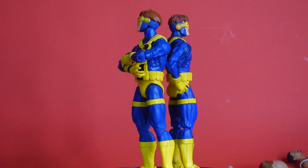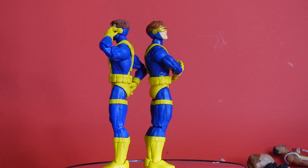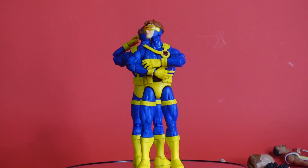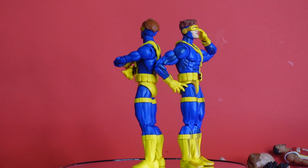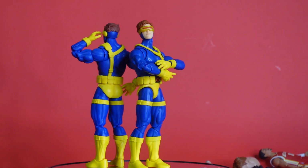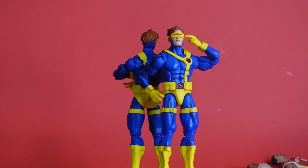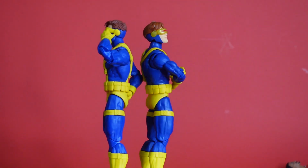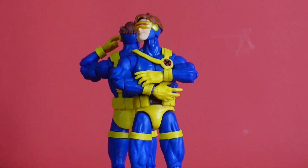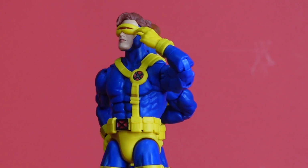All right, so next up we got my boy Cyclops, and I just basically wanted to put these up here so people can see these guys standing side by side, man. Both are solid figures, but the cell shaded one, that's Cyclops for me. That is Cyclops. In a world full of variants, this is Cyclops, and mainly because of the head sculpts. Like the other Cyclops looks good, but he just kind of looks dopey, and this Cyclops right here looks like he's down for business.